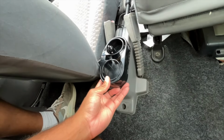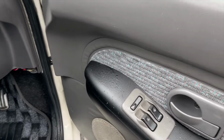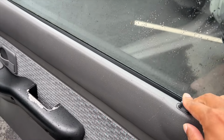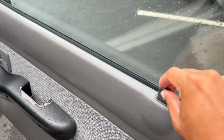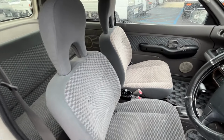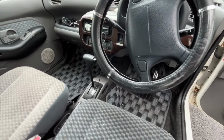This is aftermarket. Door cards are pretty standard. Has power windows on both sides. The driver's is auto. You got your window lock. Doesn't have power locks all around, so you got to manually do them on both sides. I just realized that the passenger seat is a completely different color. I wonder if that one was swapped over or that's just another Mitsuoka cork.